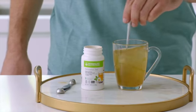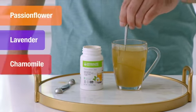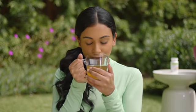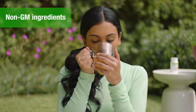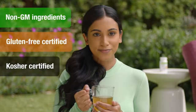It's formulated with a botanical-based herbal blend of passion flower, lavender, and chamomile. It's also made with lemon balm, which is traditionally used to help cope with occasional stress, maintain a healthy mood, and improve restful sleep. Simply add 1/4 teaspoon to 6 to 12 fluid ounces of hot water. Relaxation tea's peppermint flavor and 0 added caffeine will help provide you a daily oasis of calm.